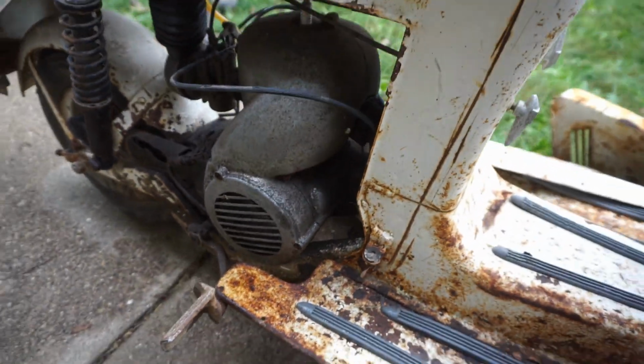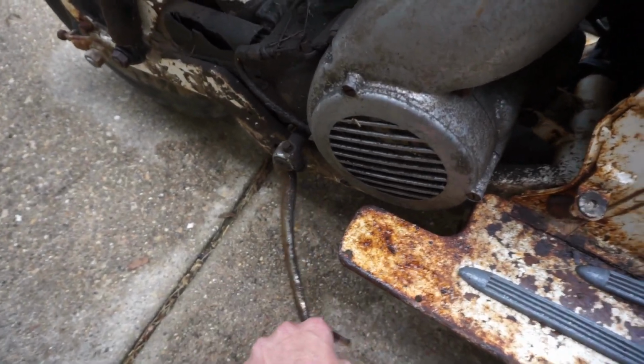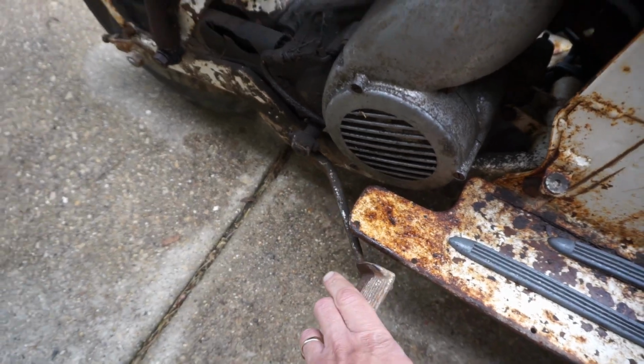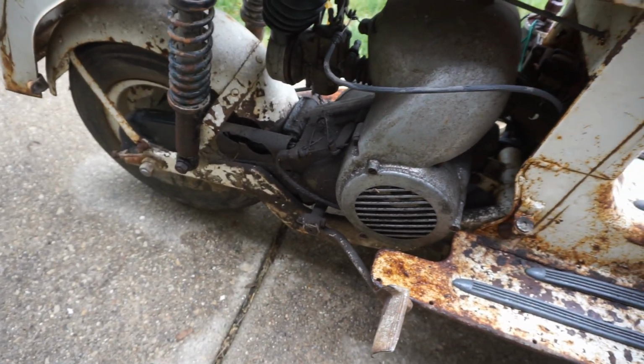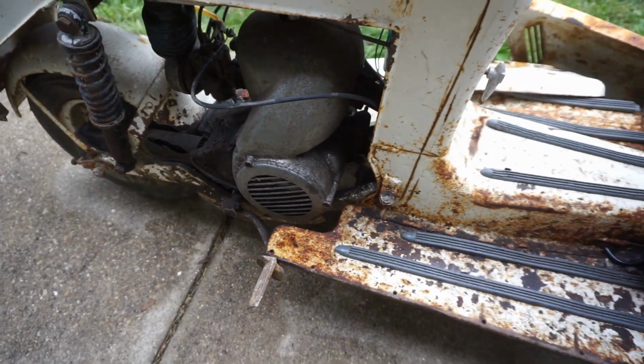So I happened across it, and you know, it does turn over. It doesn't have much for compression. I would guess the rings are stuck, or maybe even a hole in the piston, but you don't know until you get the top end off and take a look at it. The main thing is most of it's here, and it's got a title.